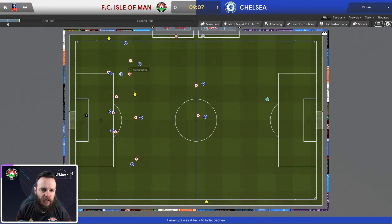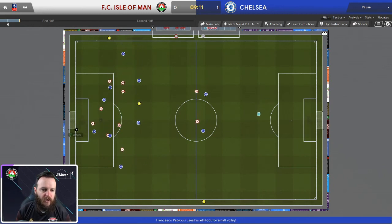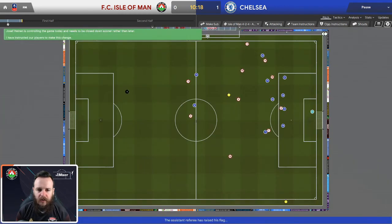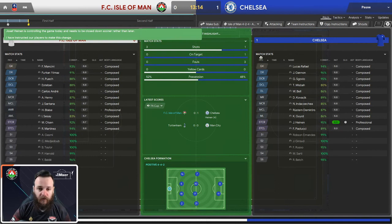They have got a throw in here into Kachea. Ball across to Paolucci, who falls back stick. Thankfully, Mancini with the save. 2-0 down inside 10 minutes would have been disastrous. But we were going to have a throw in there, but for whatever reason, it skipped past it.